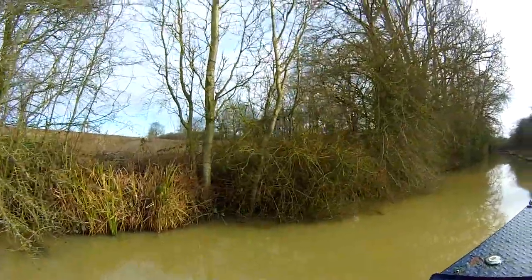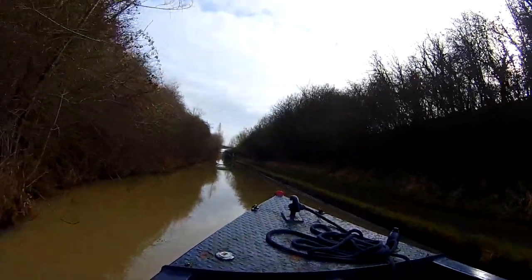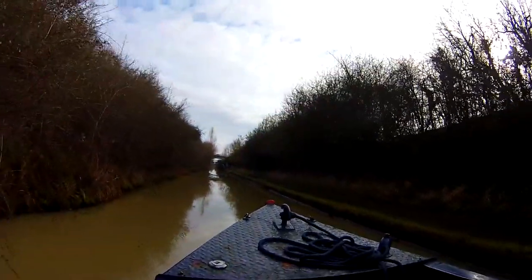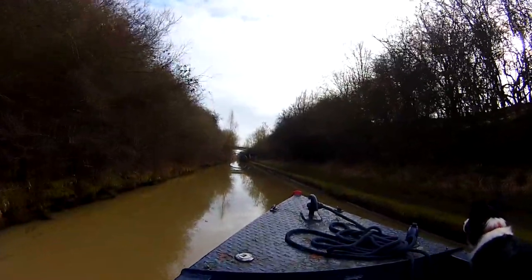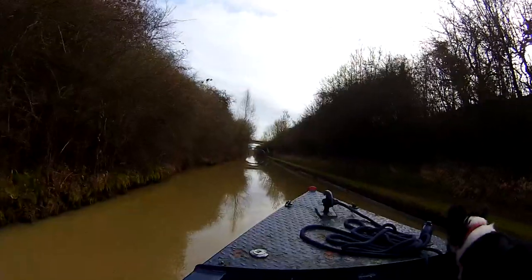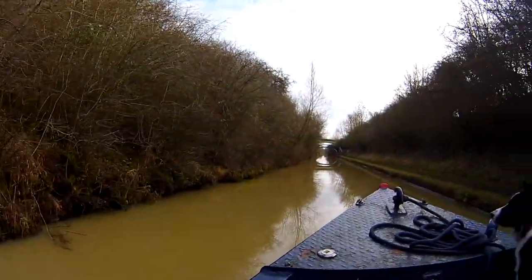We are heading towards a tunnel. So here we are in the invisible tunnel. What is this, I hear you cry. Fenny Compton Tunnel, 1,040 of your finest European meters long. Built in the late 1700s, and whichever clown was drawing it, it was only 9 feet wide, and these narrow boats are 6 feet wide. Therefore, passing is 3 feet, not enough.